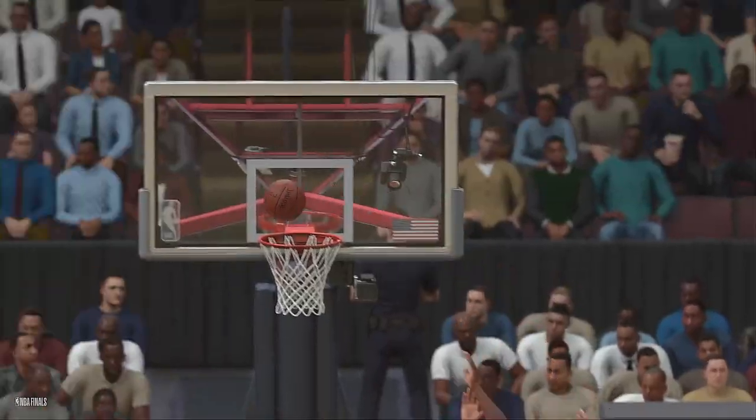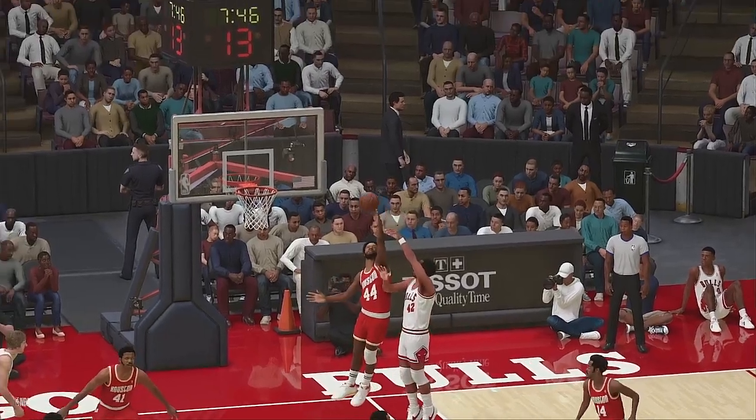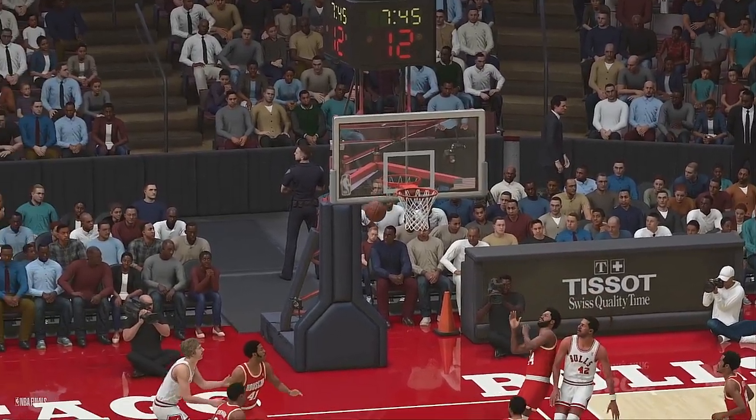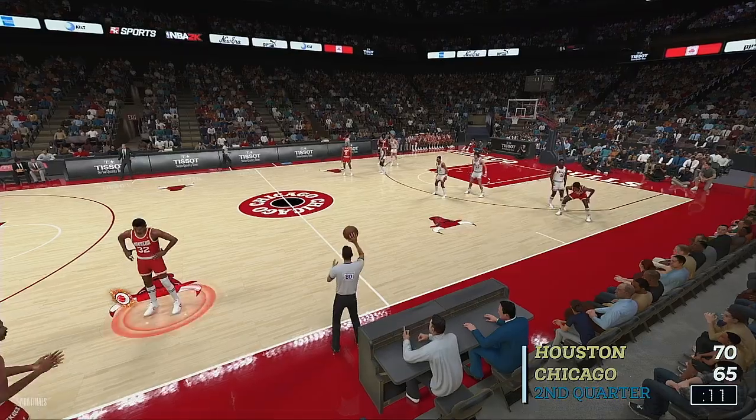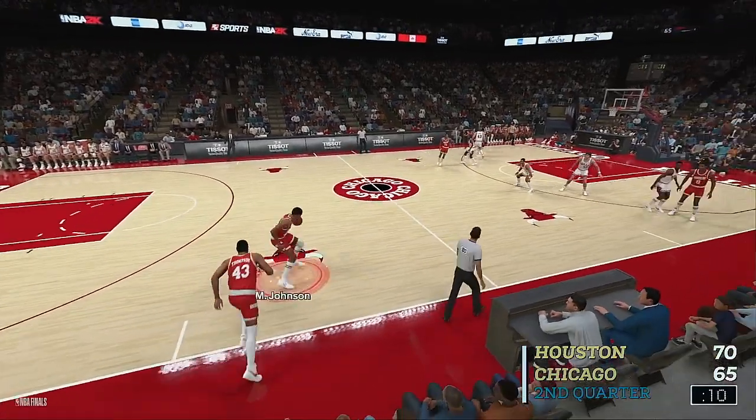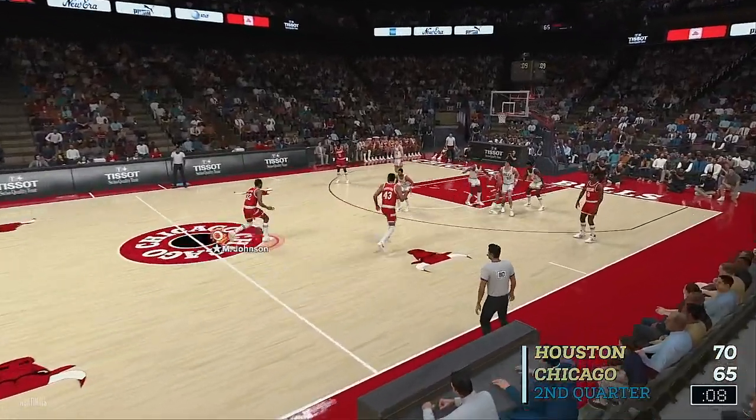And now let's take a look again at that incredible rejection. It's a different kind of defense teams play in the postseason. Much more intense, more in your face. High energy plays like that one are winning plays. 11 seconds left to play in the first half.